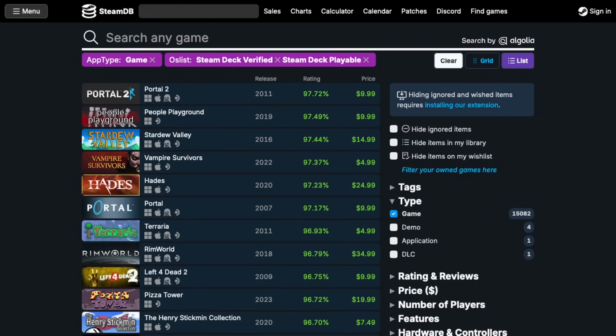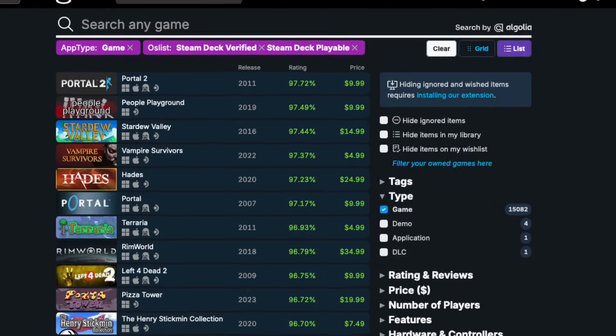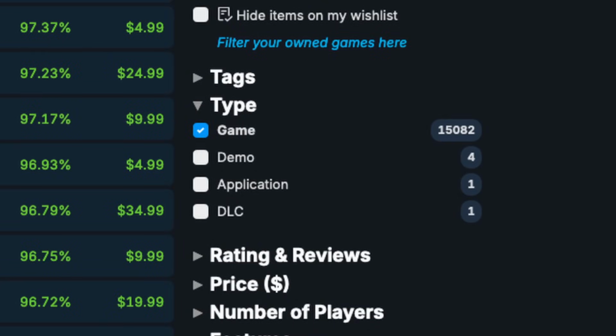We've got a lot of Valve and other gaming news for you this week. Let's start with a major milestone for games on the Steam Deck. SteamDB shows over 15,000 games are now rated as either playable or verified. This comes just a few months after the Steam Deck hit 14,000 playable games in March, showcasing Valve's ongoing commitment to expanding compatibility, which is just awesome.